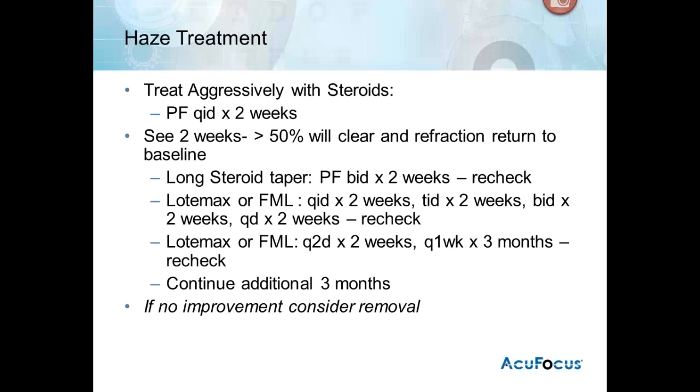In some cases, even if it's not 100% there, but it's going in the right direction, then we will still keep them on the steroids, and we do that regardless. We then switch it down to Predfort twice a day. We see them for 2 weeks, and then we see them back yet again. If everything is still stable, still in the right direction, then we switch them over to a weaker steroid. We do a taper from QID down to QD over a 2-month period, and then we check them yet again.